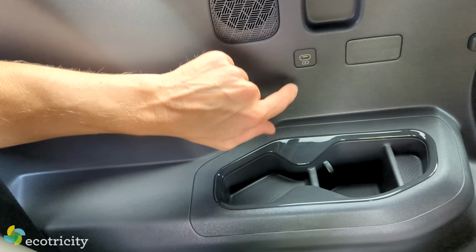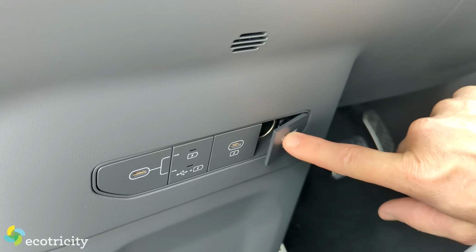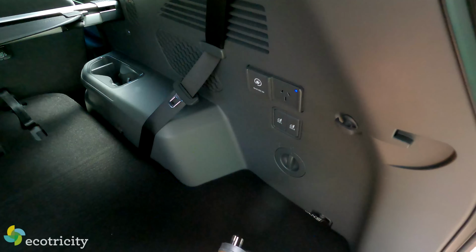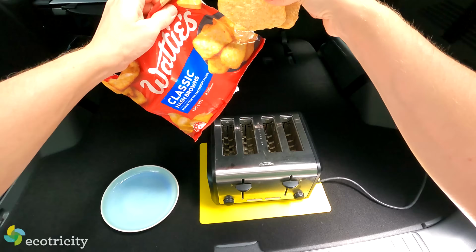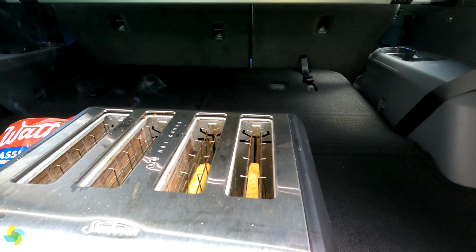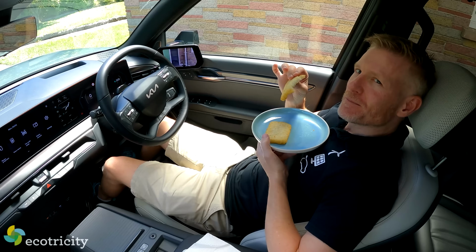And of course, even in the back, there's more USB ports. There's also a 12-volt port in the boot. There's a 12-volt port here. There's no shortage of connections, but watch this. In the back, there is 230 volts mains power. Yes, you can actually run appliances in the back there. Perfect if you want to take your car camping and maybe cook up some potatoes. A lot of people don't realize you can cook hash browns, potato products, in a toaster.